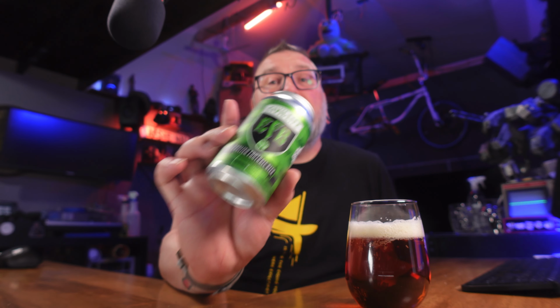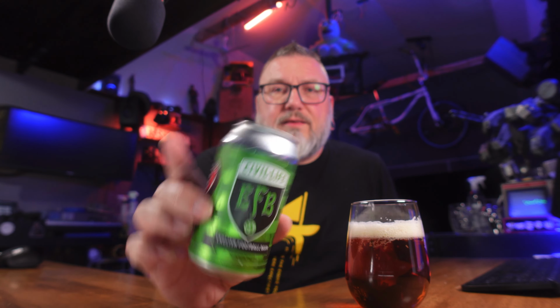So anyway, label-wise, I'm not gonna sit here and say I love Civil Life cans. Their art design is not for me, but I love their beer. So when I see their cans, I get excited. It's that weird little Pavlovian doggy thing. Give this a whirl and give you guys a look.